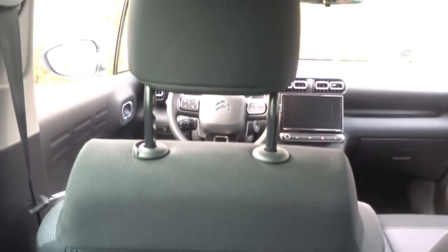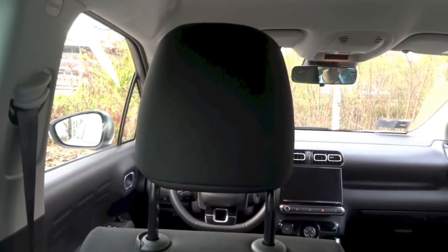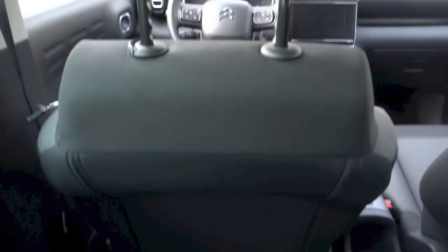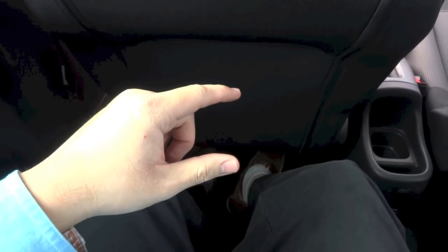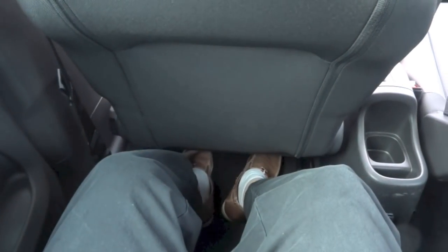I did set the driver's seat to a position that I would feel comfortable in. I'm about 5'7", which is about 1.7 meters tall. There is a bit of room to stretch out my feet underneath the driver's seat. As for leg room, I get about this much. I get about this much in terms of headroom. It is actually not too bad back here. The seats are fairly nice and comfortable.